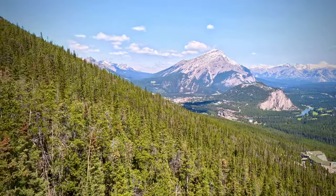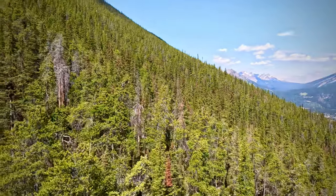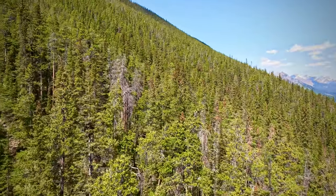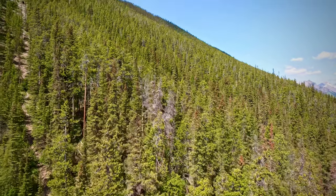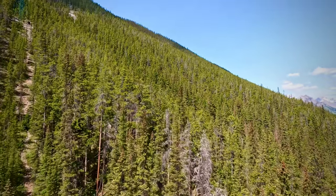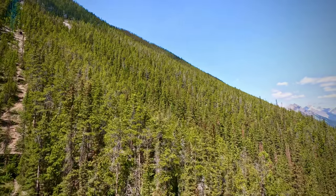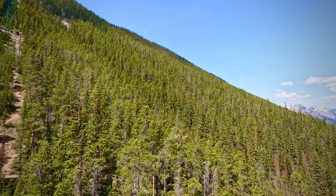Gondola ride. As we ascend in the Banff Gondola, I can already feel the excitement building up. The enclosed cabin provides a comfortable and safe way to reach the summit of Sulphur Mountain. Along the way, the view is awe-inspiring. The lush greenery, crystal-clear rivers, and majestic mountains blend together to create a scene straight out of a postcard.